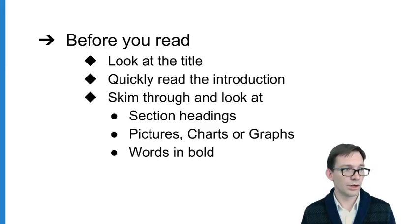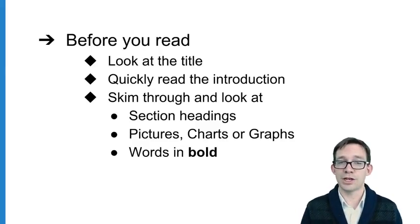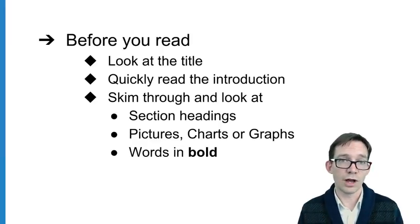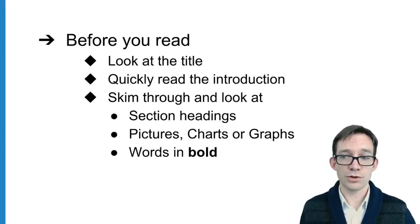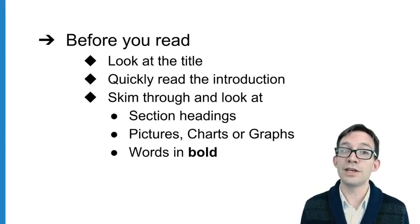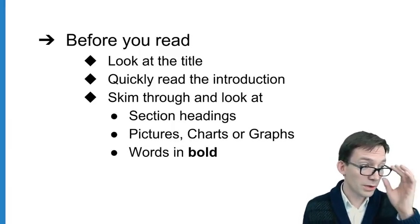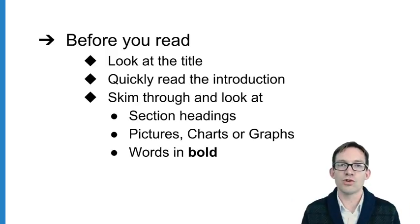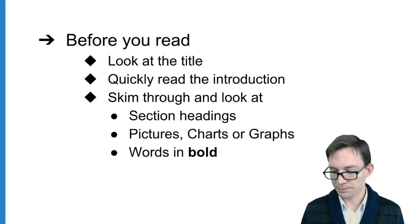Sometimes an author will put important or key words in bold in a chapter or in an article to draw attention to them. Going through this stuff first will give you the advantage when it comes to actually reading through it. So this is kind of pre-reading, if you want to call it that, is previewing. Okay? So just to show you what I'm talking about, I'm going to put something on the screen.